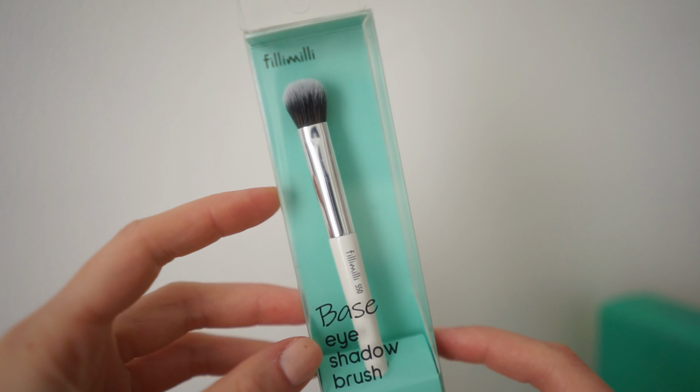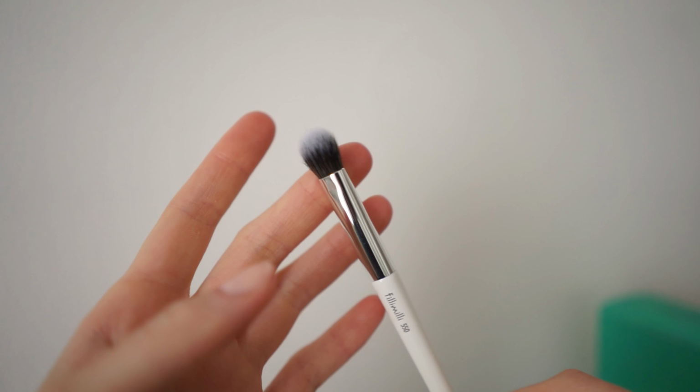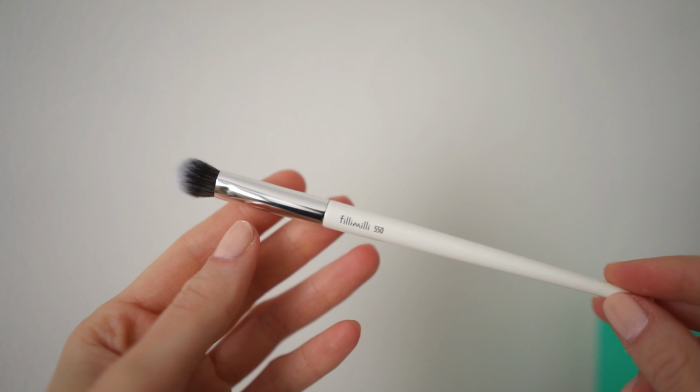This is such a handy brush that's kind of like a big base brush. And since I have pretty large eyes, I thought that this was going to be the perfect size to set my eye or to blend stuff very widely into my crease because of its shape. It is dense enough that I could even use this as a concealer brush. I would have to try it out for that in the future.